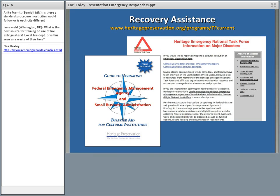So do what is well shown and demonstrated by emergency responders. Plan. The emergency managers are very document-oriented, and so it's important to make sure you have all your documentation dry and safe and readily available when something happens to your institution. So have copies of your collection inventories, personnel records, financial records, updated insurance, detailed building infrastructure maps, photographs of the building, as well as collections.